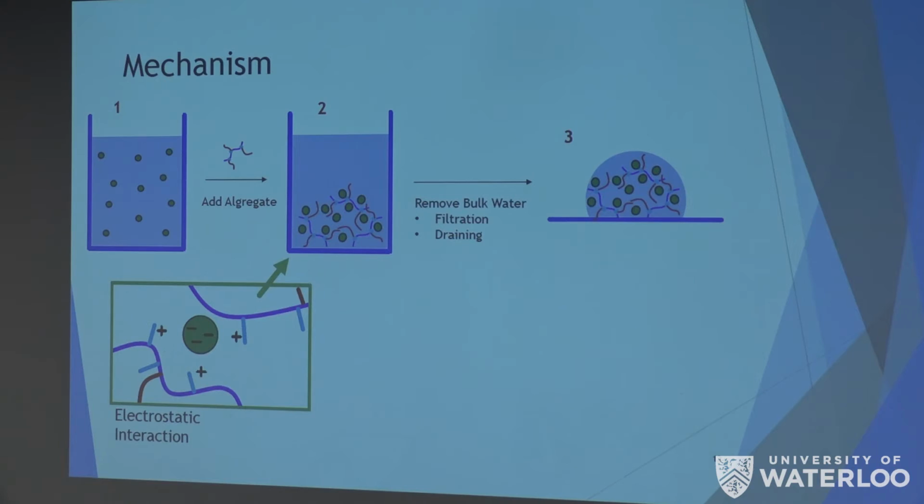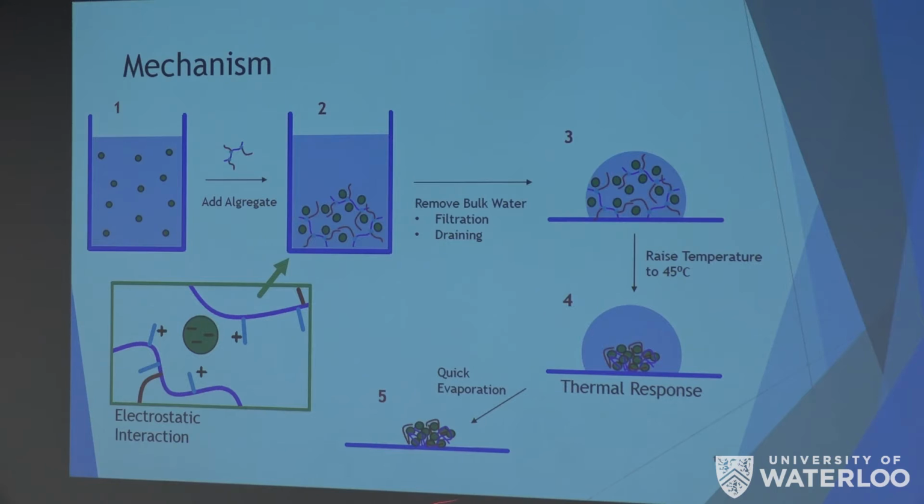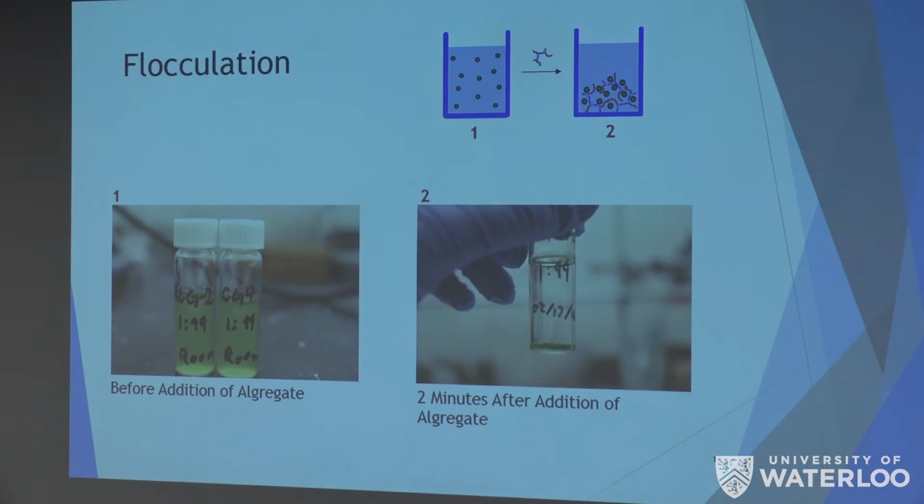What happened? So this allows quick evaporation. I think this is working now. So here we tested the flocculation, and we found that one portion of our product to 99 portions of this algae that we grew, within 2 minutes, we see complete flocculation, and the algae can be completely removed from water.